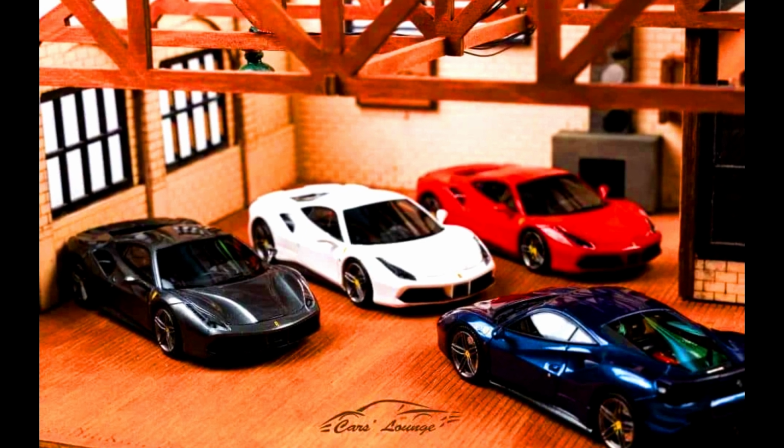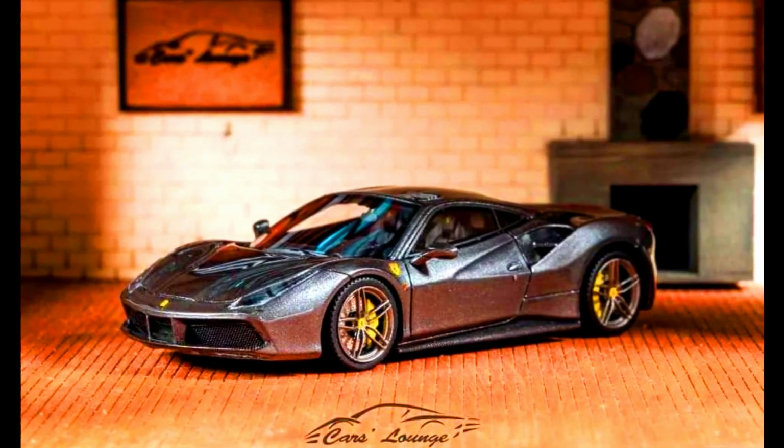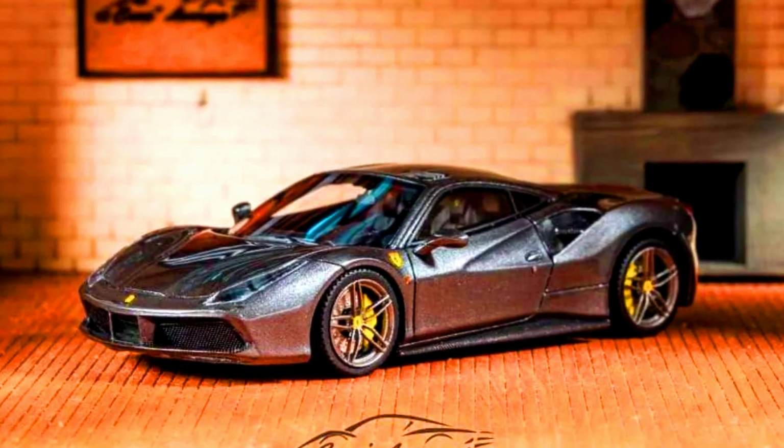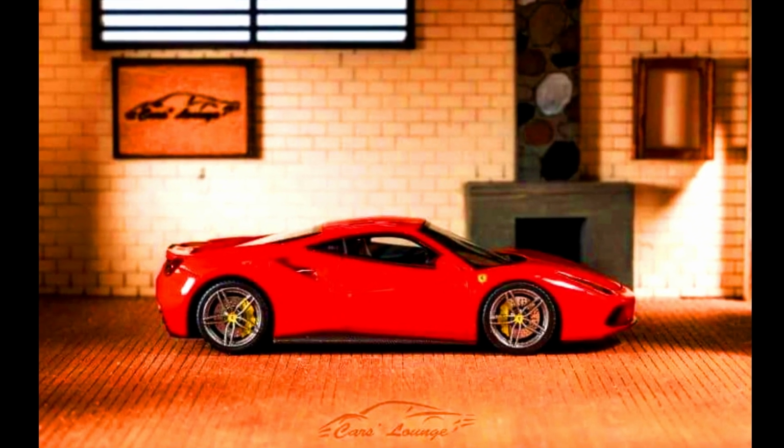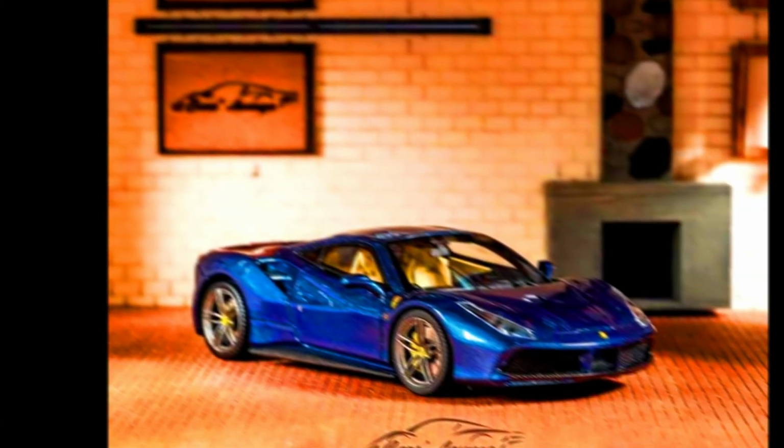Cars Lounge Models presents a Ferrari 488 GTB. Colors of the cars are red, blue, grey and white. Limited to 399 each color. Made from resin. Releasing in September 2024. So check out a sneak peek of the complete lineup.